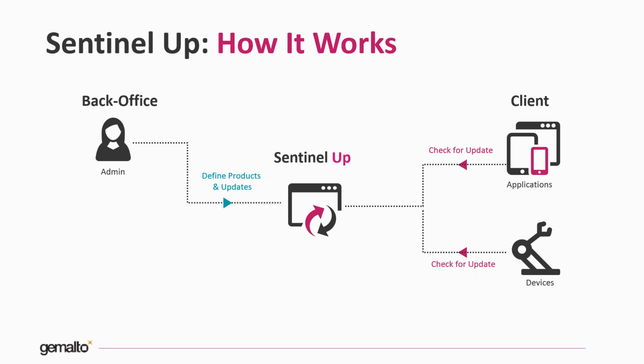Now, when something triggers the check for update, the call goes to Sentinel UP. Again, it's a pull model and not a push model. The client calls Sentinel UP and says, hey, do I have any updates? And it sends some information about itself.